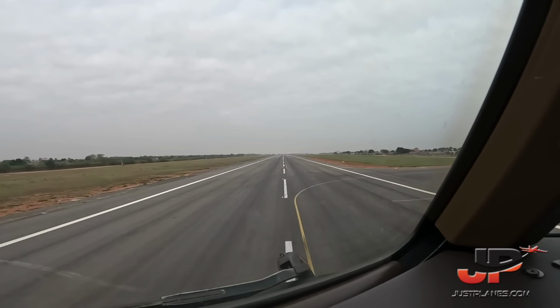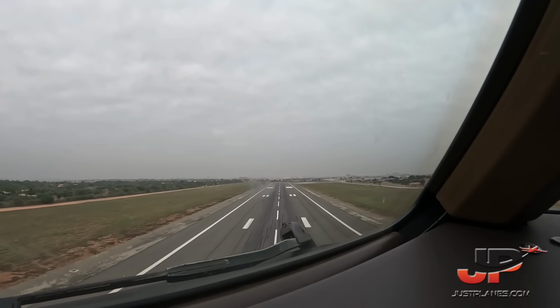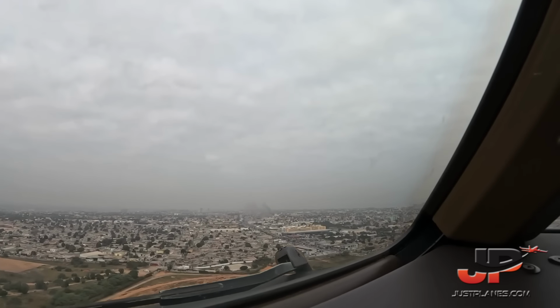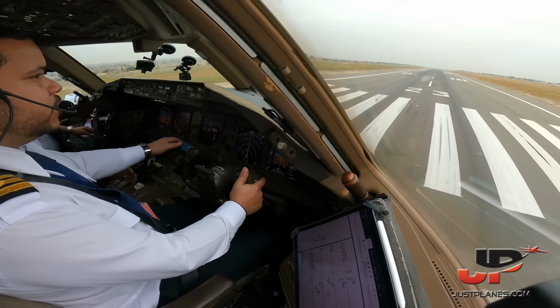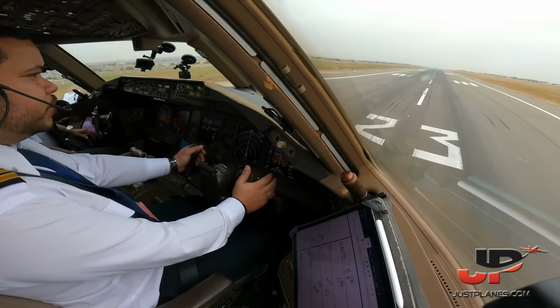Rotate. Positive rate. Feet. Heading 180. Heading 180. Stable. Rocket roll. Setting off thrust. Takeoff thrust set. Check. Check. 80 knots.